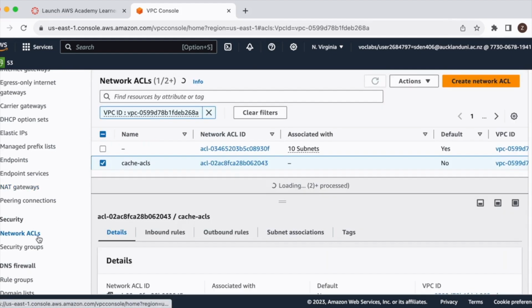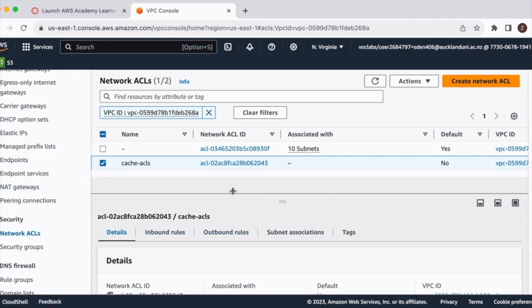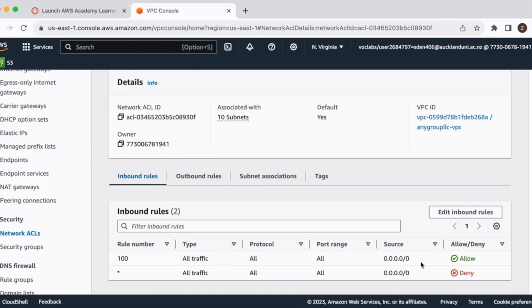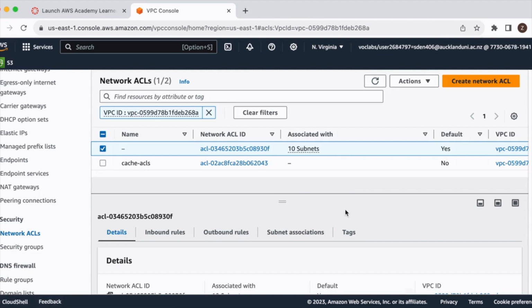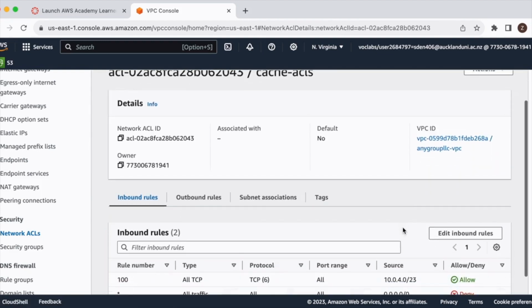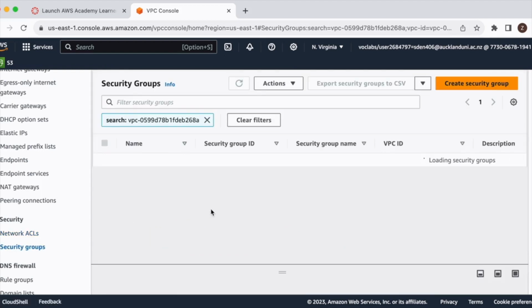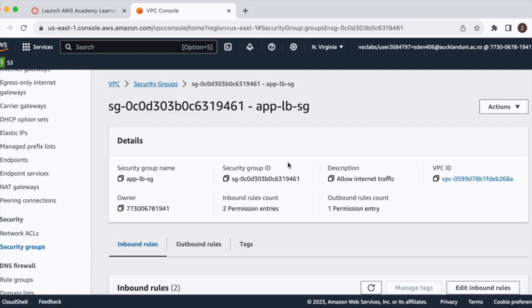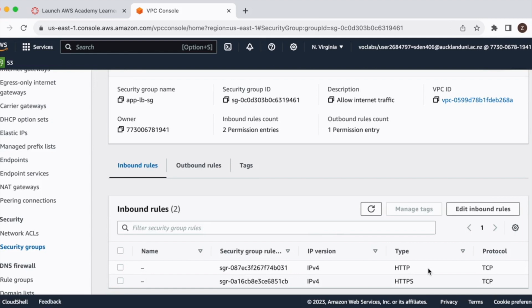For security, we use NACLs to set up basic traffic rules. We have a default one that allows all traffic from any source, making our system flexible. And we also have a specific one for our cache setup to ensure controlled and secure data transfers, which only allows TCP connections. And for security groups, the first 2 manage our load balancers and only allow standard web traffic.